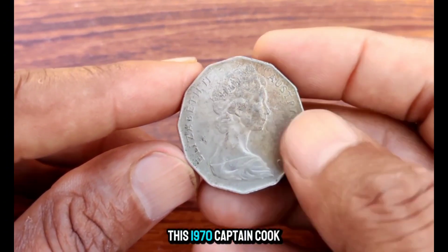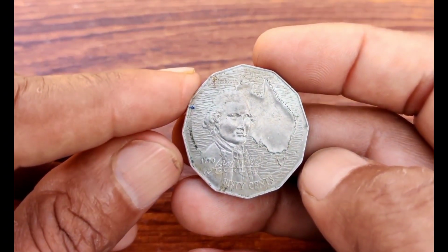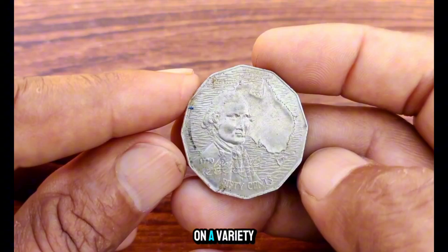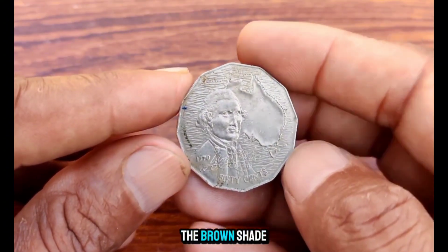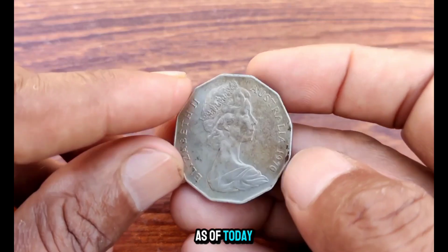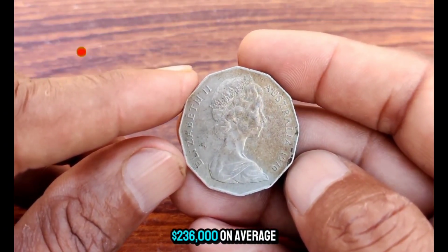So how does this 1970 Captain Cook 50-cent coin stack up in today's collector market? The value of a coin like this can depend on a variety of factors, including its rarity, condition, and any unique characteristics like the brown shade. As of today, in fine condition, these coins can fetch anywhere from $236,000 on average.